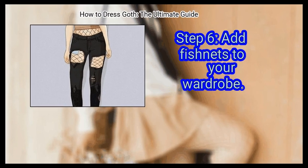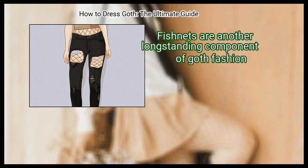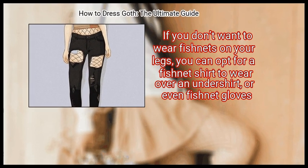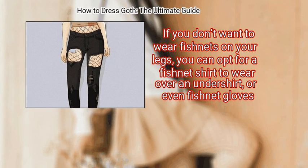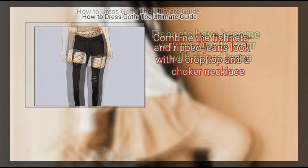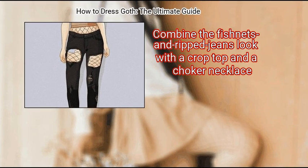Step 6. Add fishnets to your wardrobe. Fishnets are another long-standing component of goth fashion. If you don't want to wear fishnets on your legs, you can opt for a fishnet shirt to wear over an undershirt, or even fishnet gloves. Fishnets have become very popular to wear with ripped jeans. Combine the fishnets and ripped jeans look with a crop top and a choker necklace.